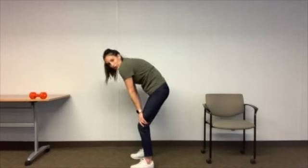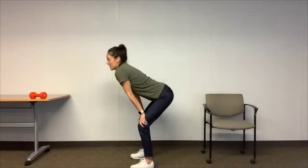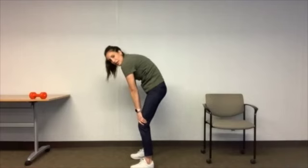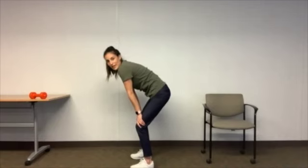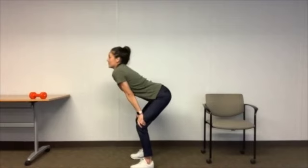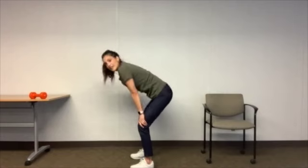So again, you're gonna curl your back and then go ahead and come into a dip here, looking forward. So go ahead, if you wanna go a little bit quicker than what I'm doing, you can. If you need to slow down, you can do that too. Again, these are for you, so do what feels good. Make sure you're breathing throughout.